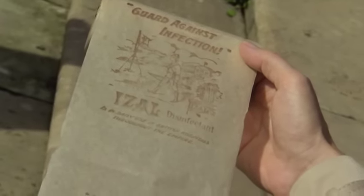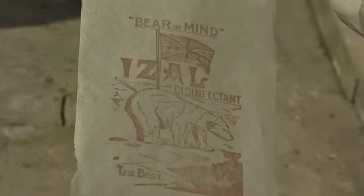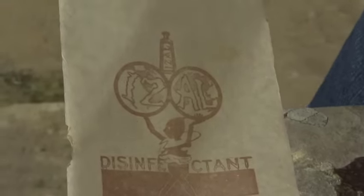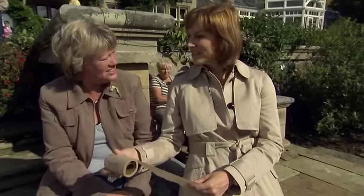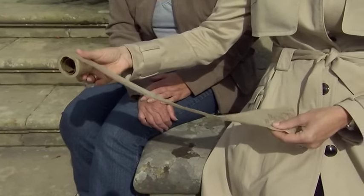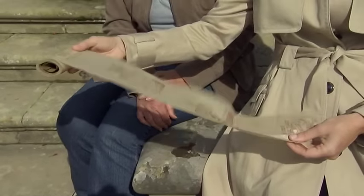And look at all these things on it. Let's see what we've got. Yeah. Bear in mind, it's our disinfectant in daily use in British hospitals throughout the empire. Guard against infection. Well, I suppose it says you're taking a book into the loo, doesn't it? It does, doesn't it? Gives you something to read. Have you ever been tempted to try a bit? Never, actually, never. It's a bit shiny and slippery, isn't it? Yeah. What made you bring it along to the roadshow? I didn't imagine that anybody would be able to put a price on it.